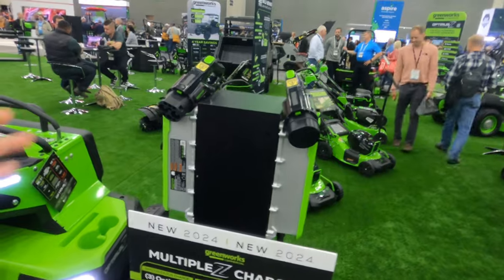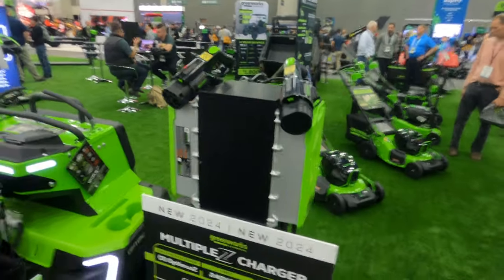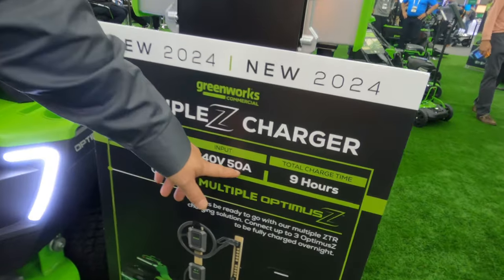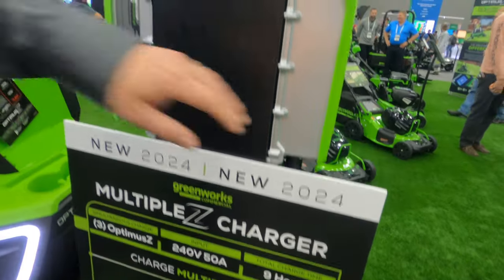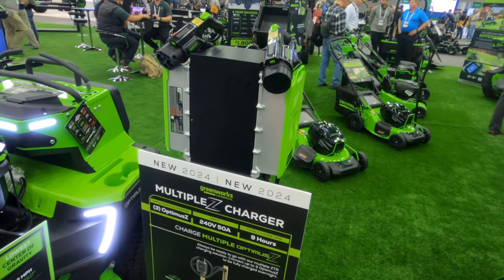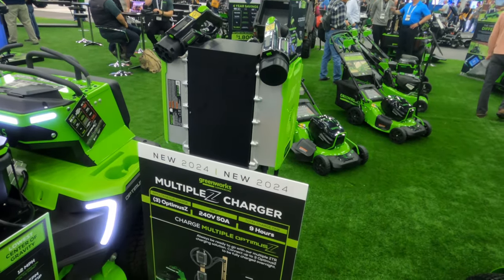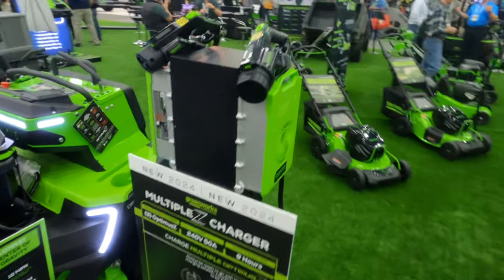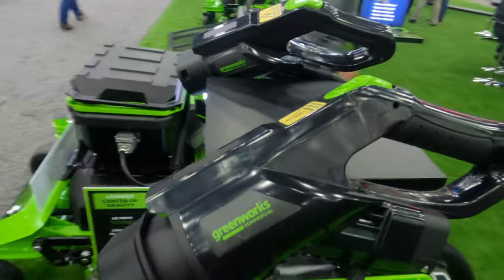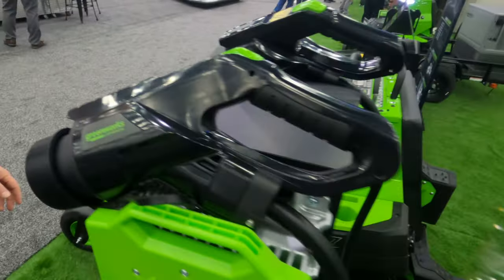Charging solution, we call this the multiple Z charging solution. If you have a 240 volt, 50 amp circuit, you can install 3 Optimus Zero Turn chargers on one circuit and charge them up overnight. So a total charge time of 9 hours, but this provides a solution where you can charge multiple units from the same circuit.